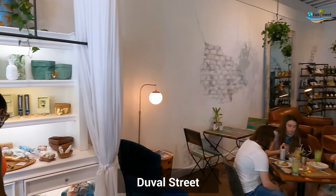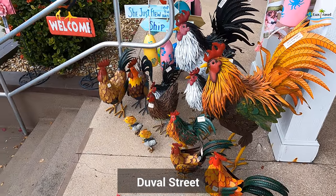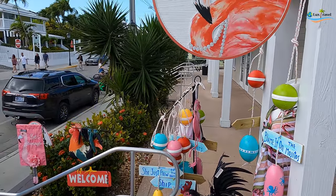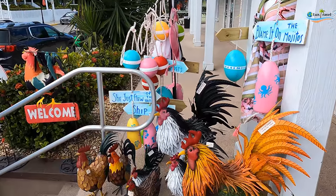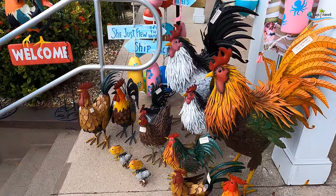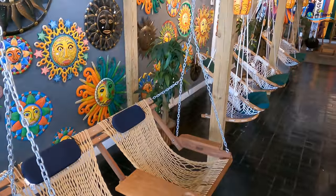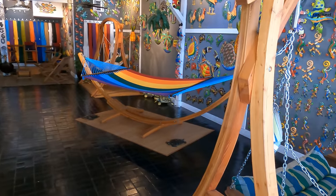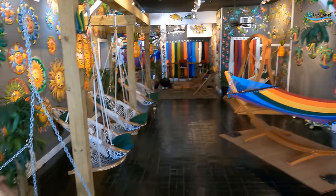So the buildings were just really, really beautiful, and each has their own personality, like the Walgreens building. I'm sure there's a story there, but I believe it was an old theater. There's a Hard Rock building that was really cool as well. The trolley and the bus, you can hop on and off as well. But we walked the entire time, and it was just something to do while here in Key West.